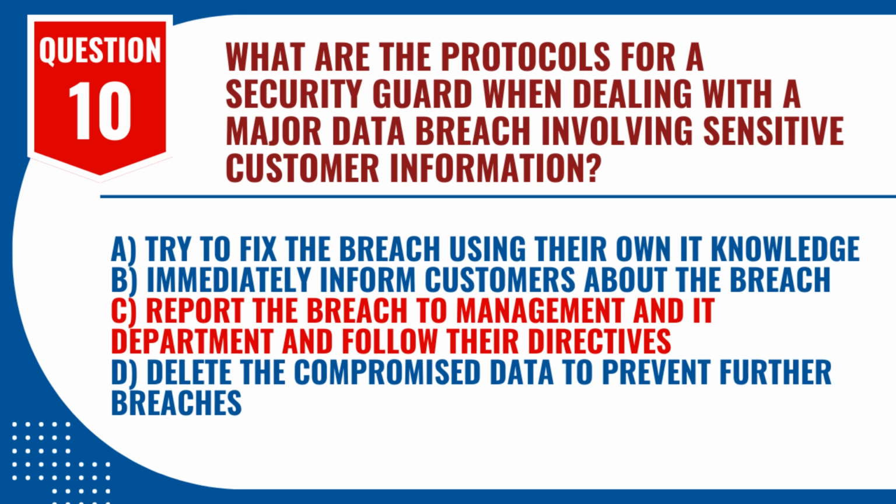Answer: C. Report the breach to management and IT department and follow their directives. The security guard should report the data breach to management and the IT department and adhere to their directives, which may include preserving evidence and assisting in the investigation.